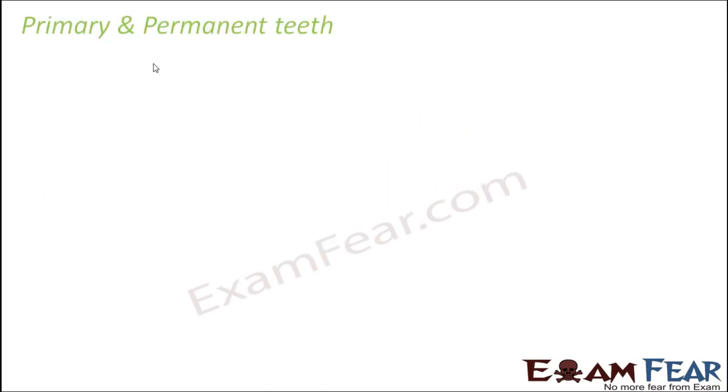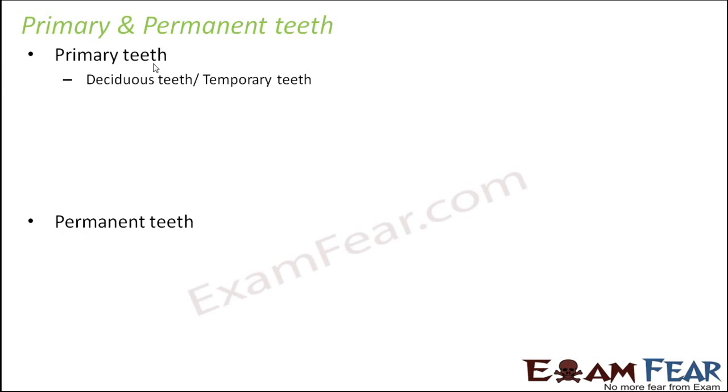And the permanent teeth. So which is the primary teeth and which are the permanent teeth? So let us quickly see that. When we talk about primary teeth, they are also known as temporary teeth or deciduous teeth, because they are going to get replaced. After some time, those teeth are removed and they are replaced by the permanent set of teeth. So that is how it happens.